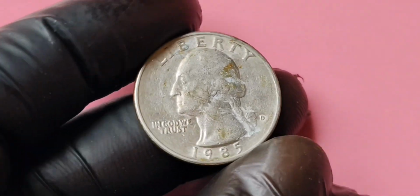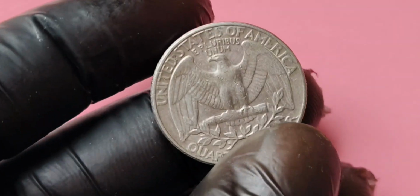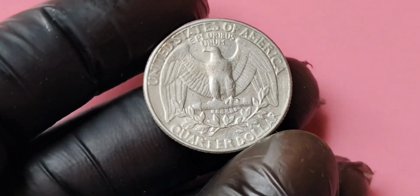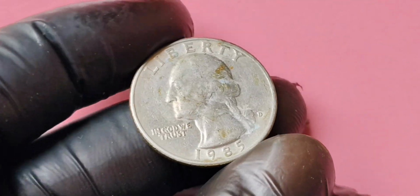If you think you might have a 1985 D quarter that fits the bill, don't hesitate to get it checked out. A professional appraisal can give you a clearer idea of its value. And who knows, you might be sitting on a hidden treasure worth up to $1.4 million.